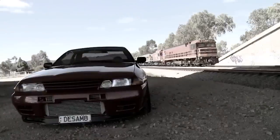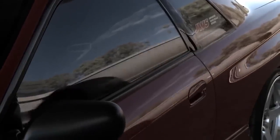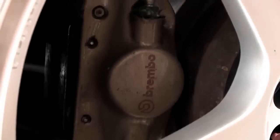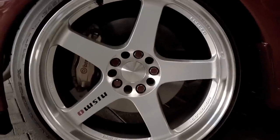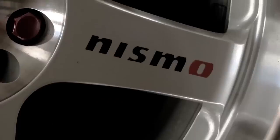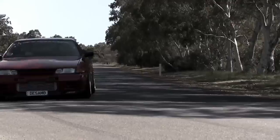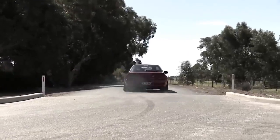It also borrows from its younger GT-R siblings. The paint is R35 Brilliant Red, and the Brembo brakes are from an R34. Around them are 19 by 9.5-inch Nismo LM GT4 wheels. They sit just right thanks to the Cusco Zero R coilovers and a host of adjustable arms. The handling improvement is pretty good too.